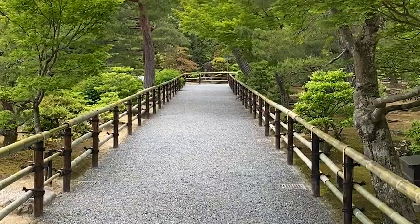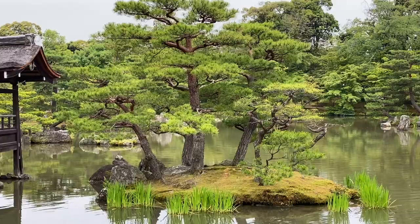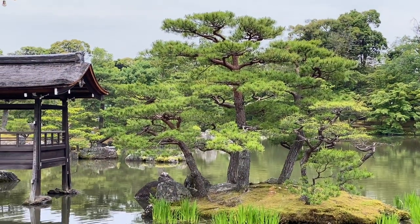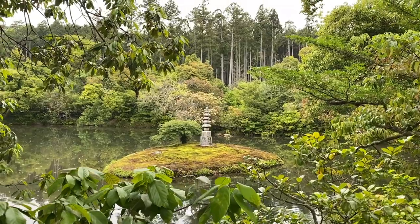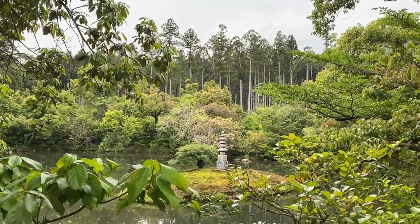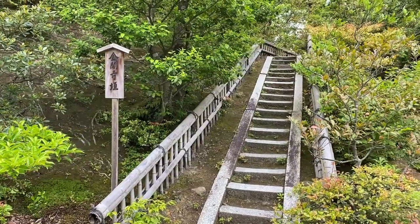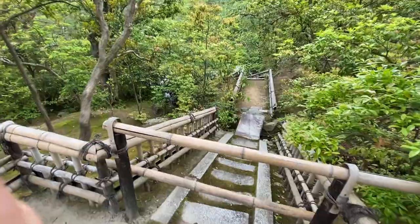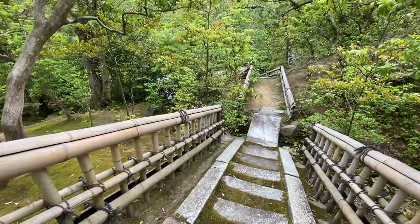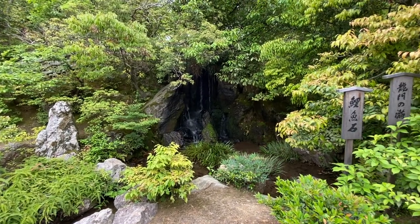So the areas you can walk are made of this brightly colored gravel, and along the sides are fences made of bamboo. There's beautiful green trees and plants everywhere. Some of the mini islands in the pond had little sculptures on them too, which I thought was pretty cool. There are also these cool stairs that you weren't allowed to walk on, which makes sense considering how old they must be, but I wanted to walk on them pretty badly. Also this little natural waterfall, which adds to the whole atmosphere of this place.